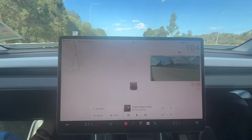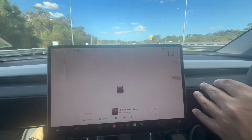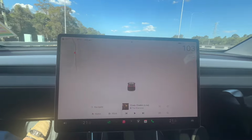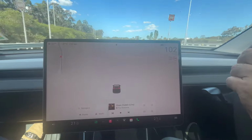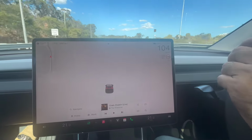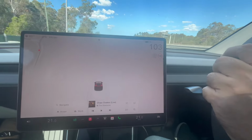Now we are on the highway, 100k limit, and it feels pretty smooth, going at a constant approximate 100 km per hour. The overall cabin is not noisy at all. Very sporty and very comfy ride overall.